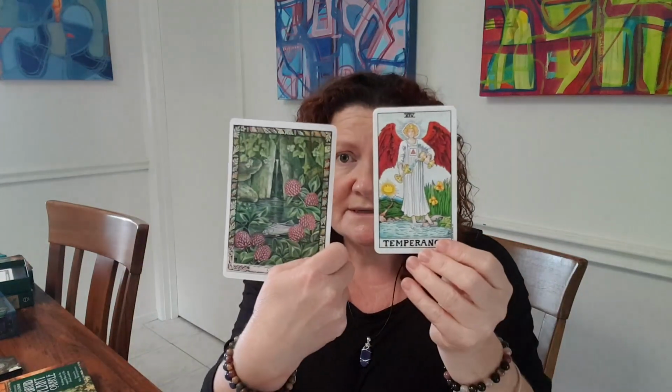It's the Temperance card, the sacred pool, this idea of healing, this idea of health and wealth and good luck. And the wisdom, I just love it for you. But I can't express how it works for you, which I find very interesting, because perhaps if I am to say how it works for you, then I dispel that magic that is available through the clover, through this mystical pool for you.